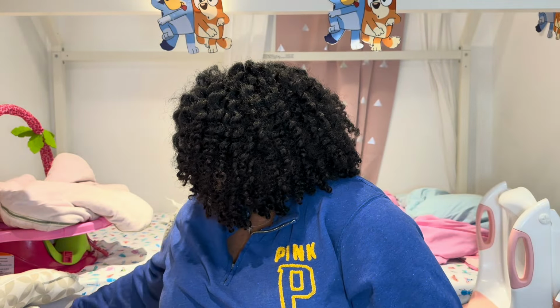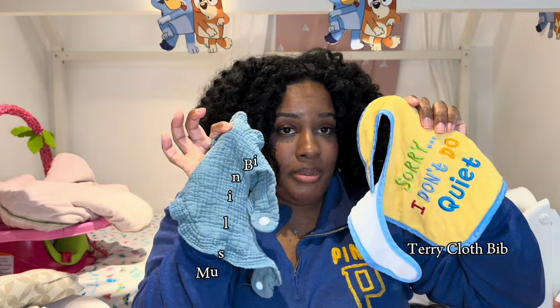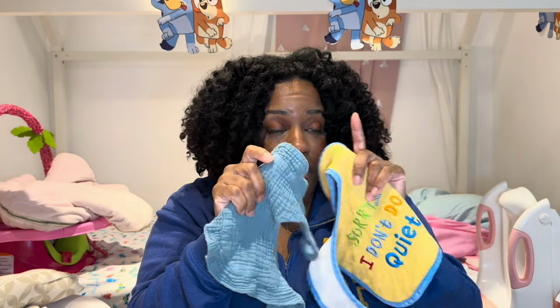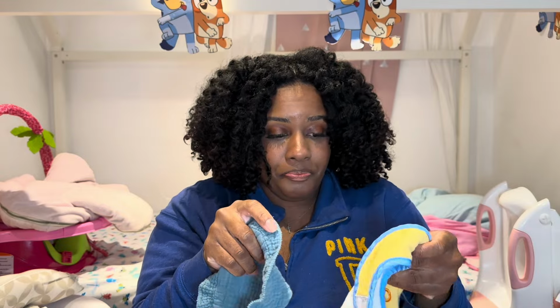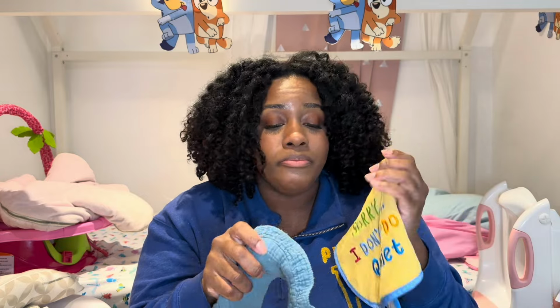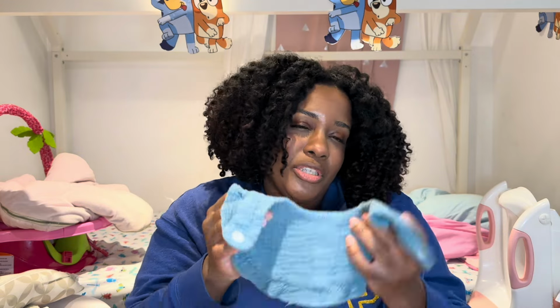So next is the bibs. You have the terry cloth bib and then we have the muslin bib. I love both, but this one is more practical. If you're a more practical person and you want to stick to a strict budget and you want to get exactly what you need, then this is what you're going to want to get. If you're someone like me, this was my second, so there's a lot of things I already had. So this was just like for fun.